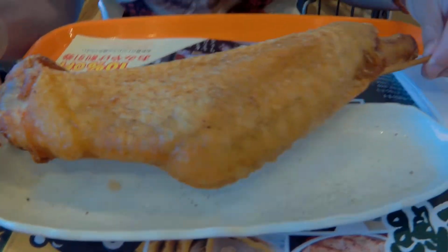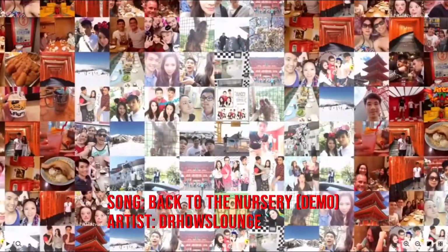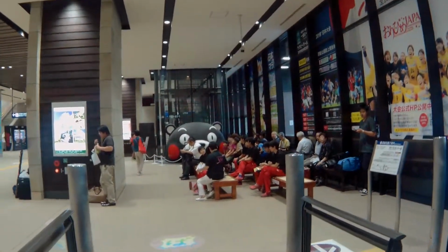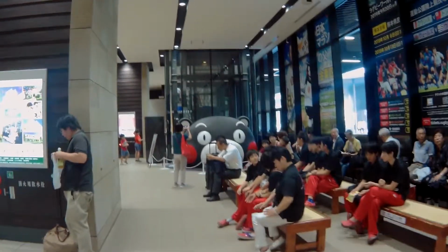Okay, so now I'm gonna eat something that's called tebasaki, which is Japanese for big ass chicken. It's Kumamoto. So big.